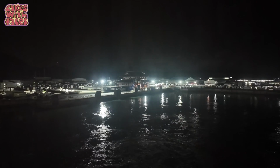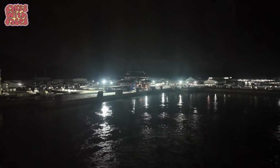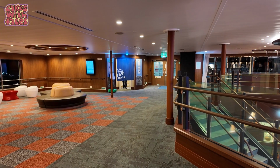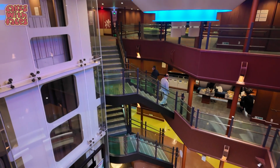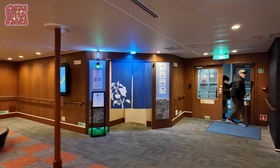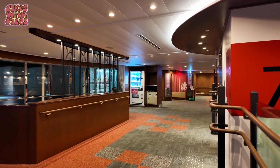We're setting sail. Can you see the ferry building over there? Exciting. Let's go and explore the ship. This is the central atrium of the ferry. There are lots of spaces to sit and relax. I guess they're useful if you book one of the bunk beds or communal rooms. Here's the bathhouse for men, and there's one for women across the way with the red curtain.